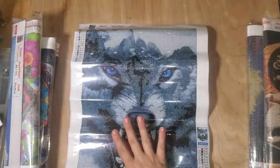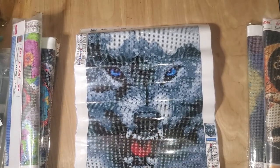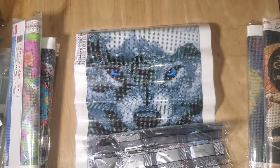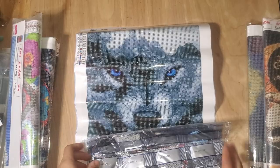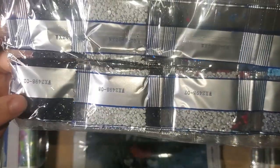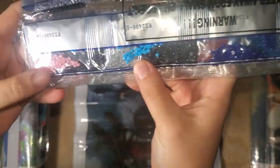Again, I like the really colorful ones. I also like these kind of like limited color ones. Like the black and white, but with a pop of color where it's needed. So we have a lot of gray and black and more gray and more gray and then some blues and pinks.